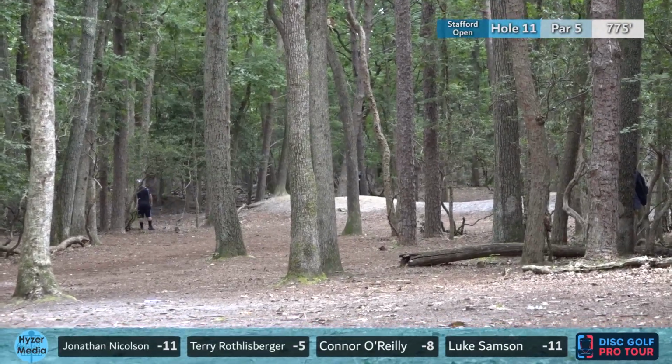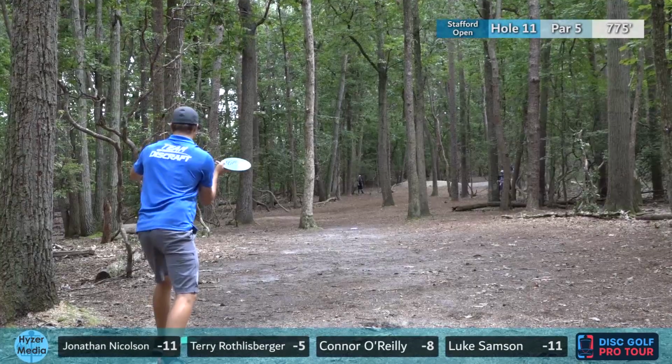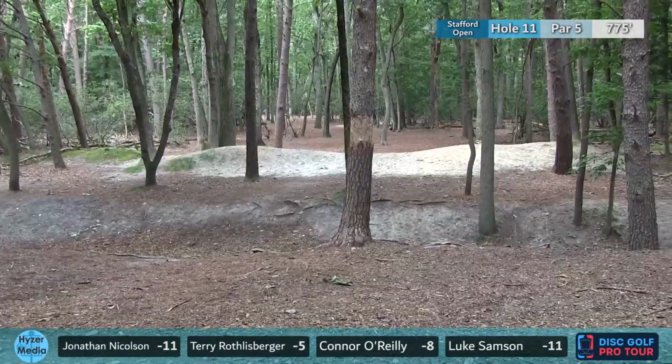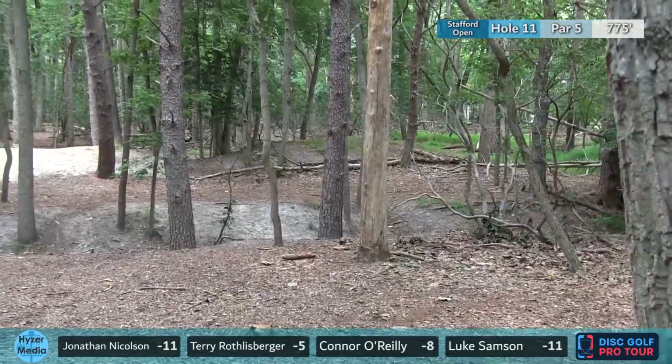And he crushes it. He threw that perfect. I do like the full commitment of his second shot. Full body on the ground, just to get to where he could do his third shot.